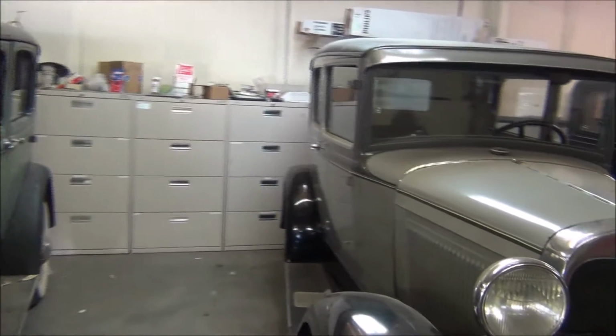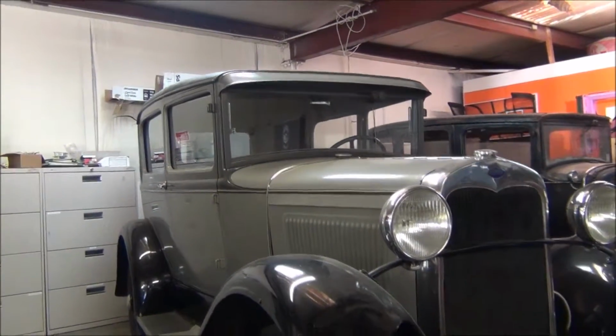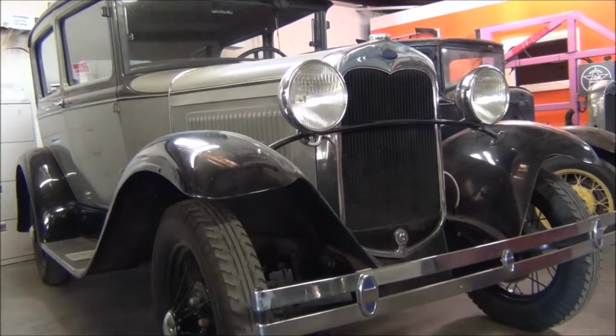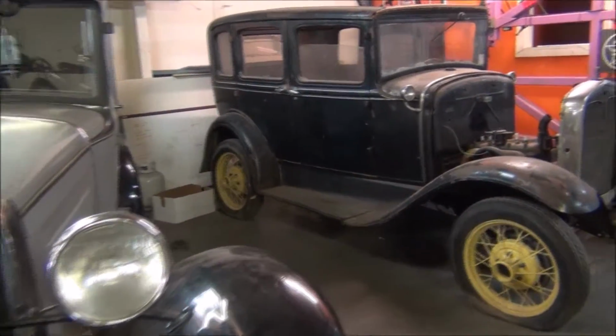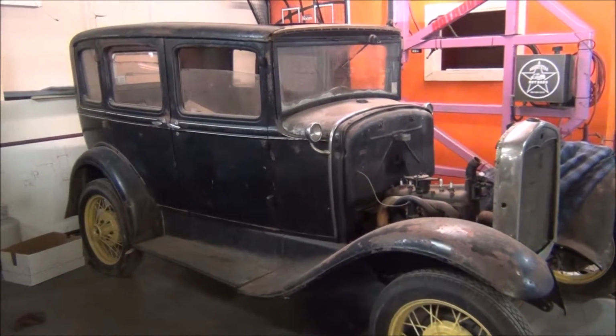That was a '32 door sedan. That's another one of his cars. It's down here. He's run out of room at his house. So he keeps them here. And he can leave them here as long as I can drive them. Oh, sure. Why not? I'd love to be cruising around in something like that. Hey, that's part of the perks.